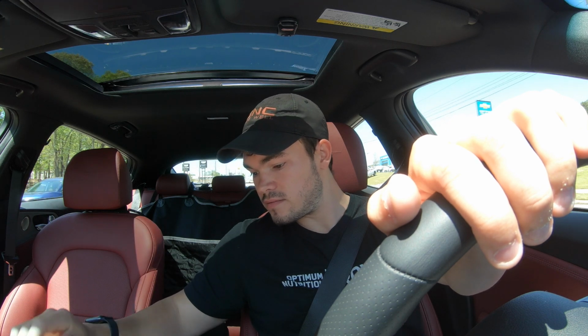So trying to merge into traffic here in a safe way. So essentially, this car is, goodness gracious, this car is fantastic in so many different ways. It already has a lot of good reviews in terms of the way it drives, and I agree. There's not really many shortcomings that I find to this car. It's really hard to find things to complain about when it comes to this car.